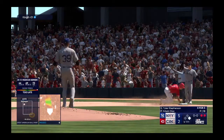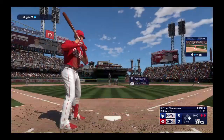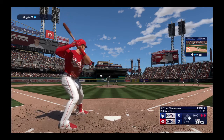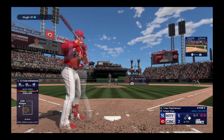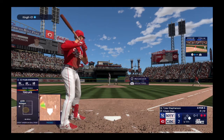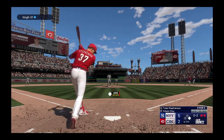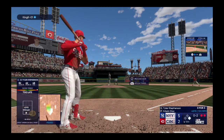Diaz throws to first. Not in time. He's safe. Well, at least you got the pitcher thinking a little bit. You don't want to run yourself out of the ball game. You get thrown out or picked off, it's over. And he swings and misses at the initial offering. And he's down 0-2 as he swings through it.